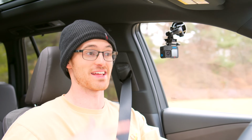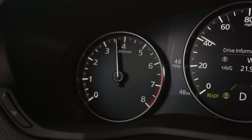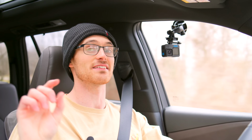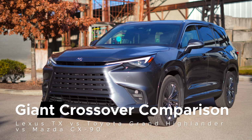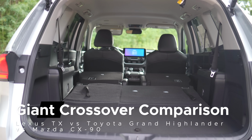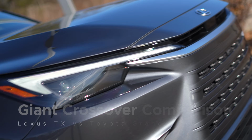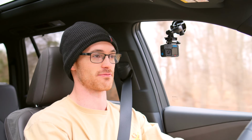With any decision, it's important to understand what you need, what you want, and how much you're willing to sacrifice in order to get it. The Toyota Grand Highlander and Lexus TX are two pleasant barges for people with supersized needs. Two questions remain. Is the Lexus worth $10,000 more? And is the Mazda CX-90 a better alternative?